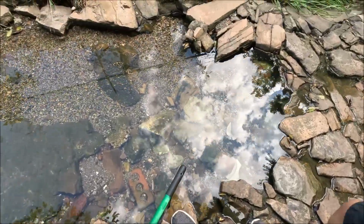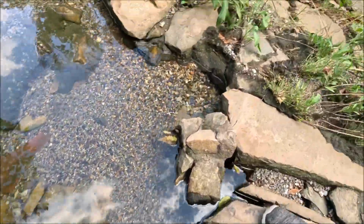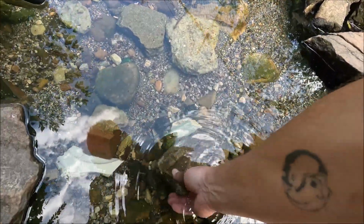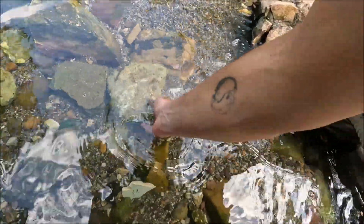Okay, I soaked myself with some bug spray. I think what I want to do now is get some of these bigger things out of here and sit them right up here so we can get a shovel in here. Because once we start doing this, we're not going to be able to see the bottom anymore. It's going to really stir it up, and then it's over.